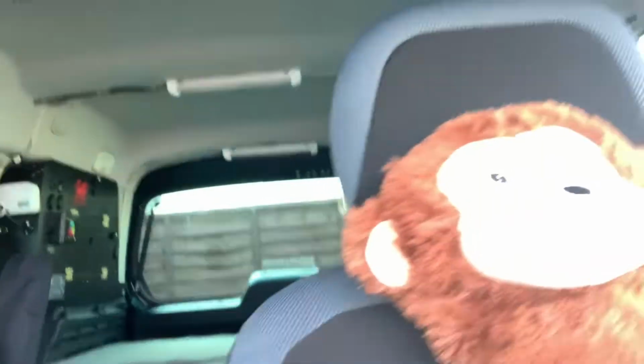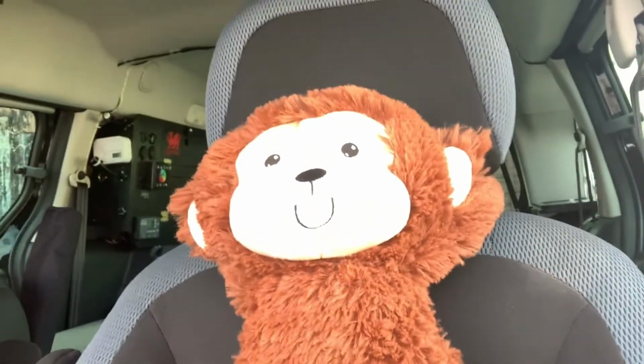And if you've seen the last video, you know I've got a new travelling companion. I've been calling him Monkey, but his name is actually Bubbles. So there he is, all ready for the adventure. So we're going to get on with things now. We're going to start going, and when we're there, we'll come back to you.